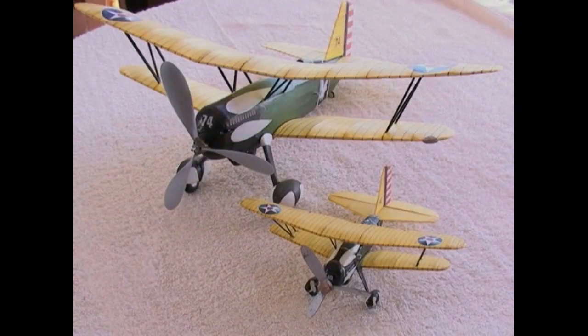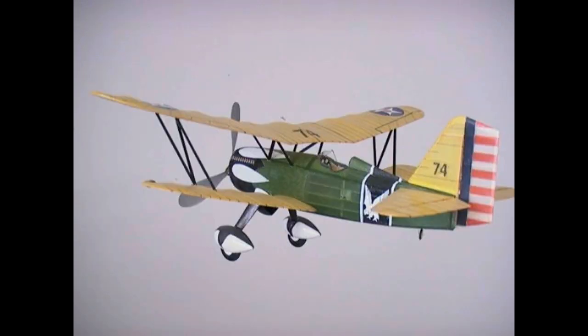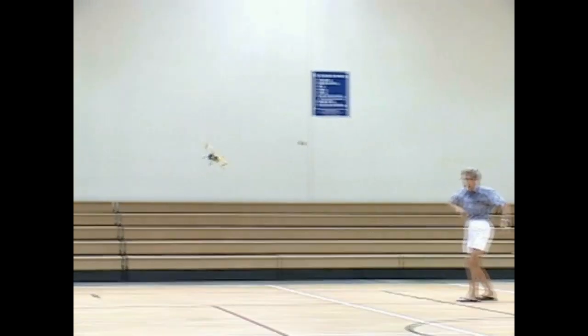That didn't fly too well, so I blew up the 50-cent Comet plans at 18 inches and did a stick and tissue P6E later that year.